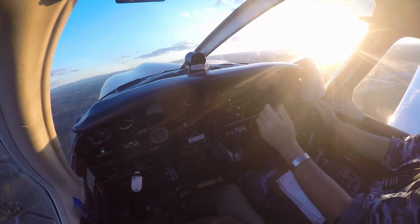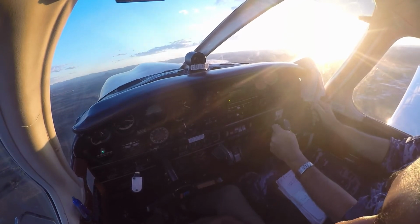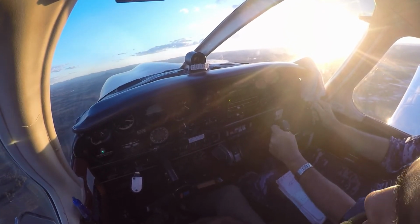So even with the gradient on the horizon, we're still doing 75 knots. Yeah, that's quite a steep attitude to climb at.